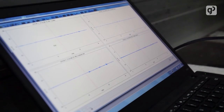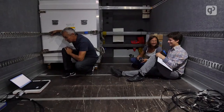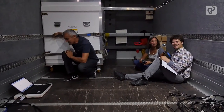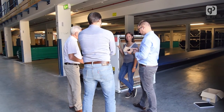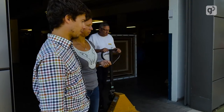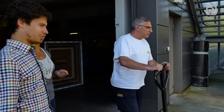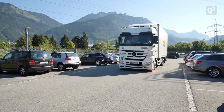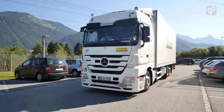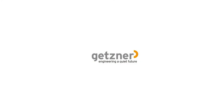In addition to field tests, Getzner product prototypes undergo the harshest of tests on the in-house test rig the company developed itself. It's even possible to simulate decade-long loads. This ensures that the products function under even the most adverse conditions, such as cold and moisture, over the long term. Getzner, engineering a quiet future.